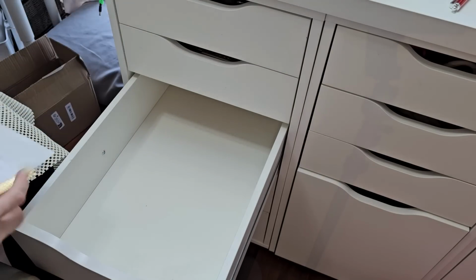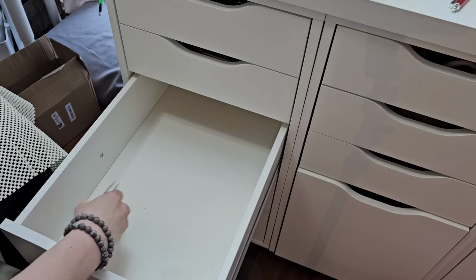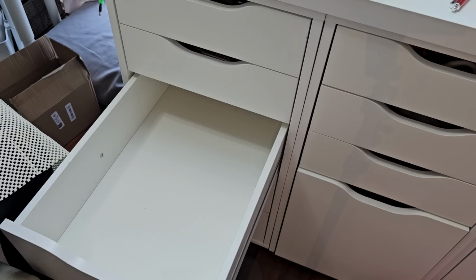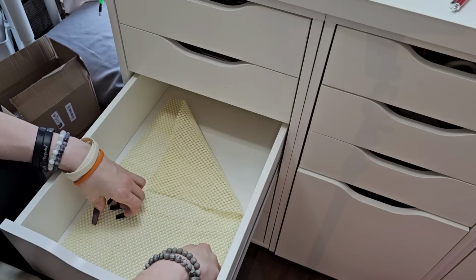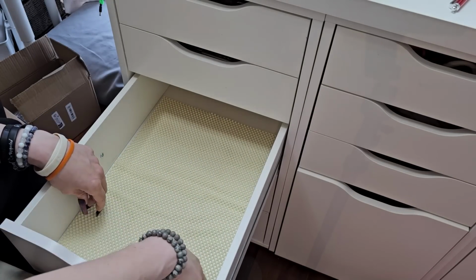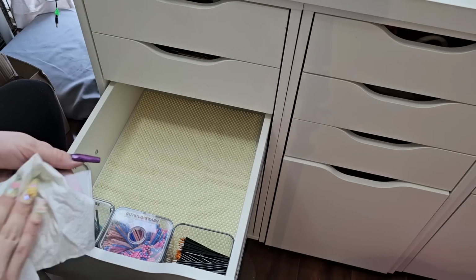So I love everything that I have in my organizing system, but there is always room to vamp them up a little. So I'm just going to do the double-sided tape, put it in my drawers, at least at the front, just to try to hold those little drawer liners, because they do kind of shift, I find, over time as you're just opening and shutting the drawer. And then I'm just going to go through again and clean everything.